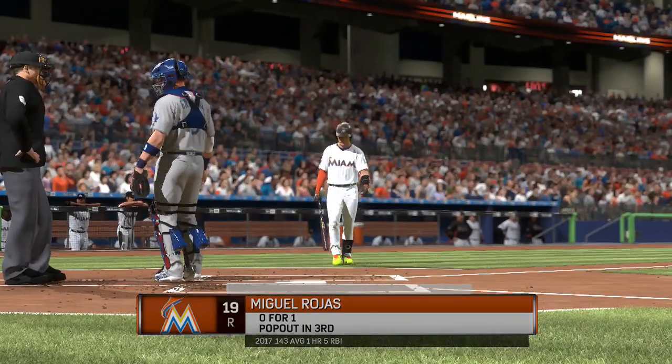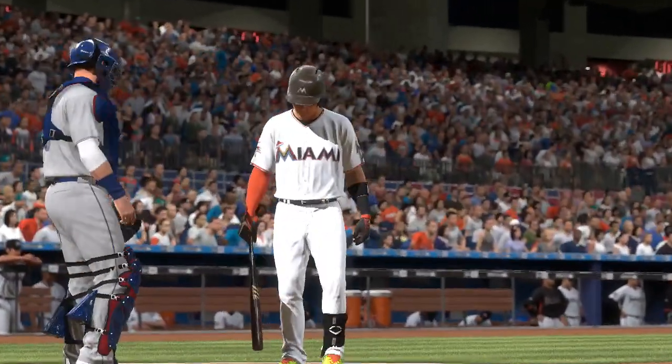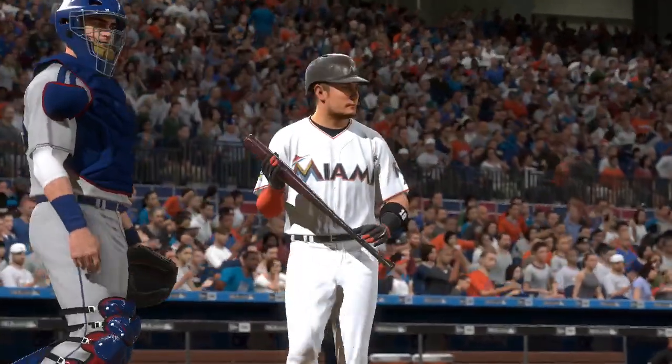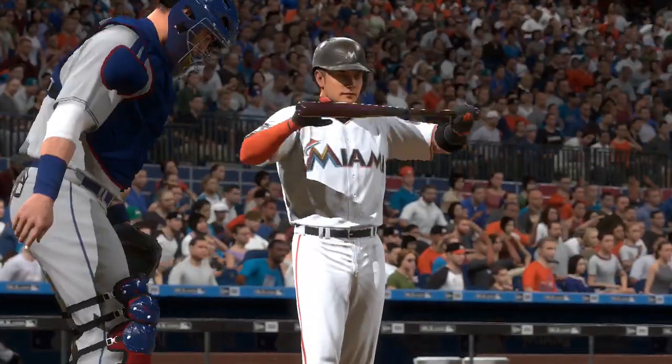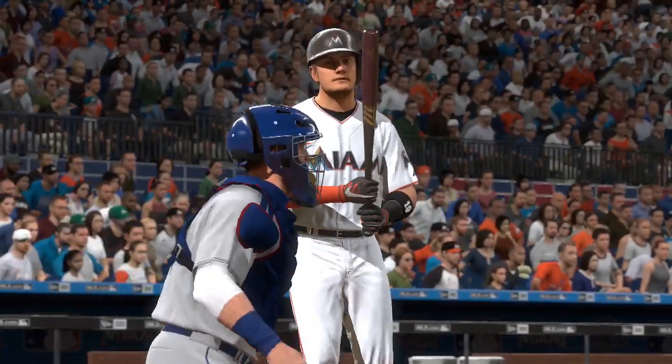Digging in to try it again, Miguel Rojas. He'll start things out in their half of the sixth as they look to shake things up here for a lineup that, quite frankly, has been non-existent to date. No doubt about that, Matt. They've been completely overmatched to this point. One hit through 5 innings.